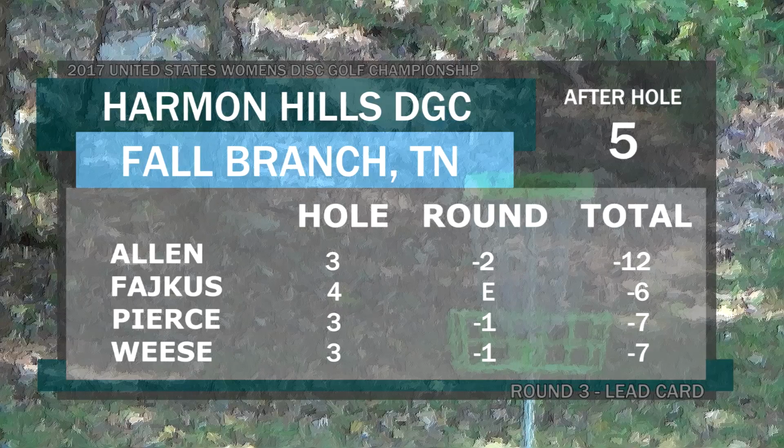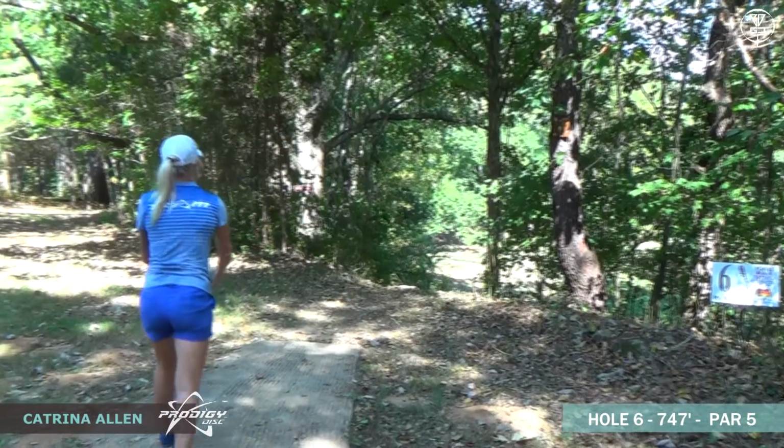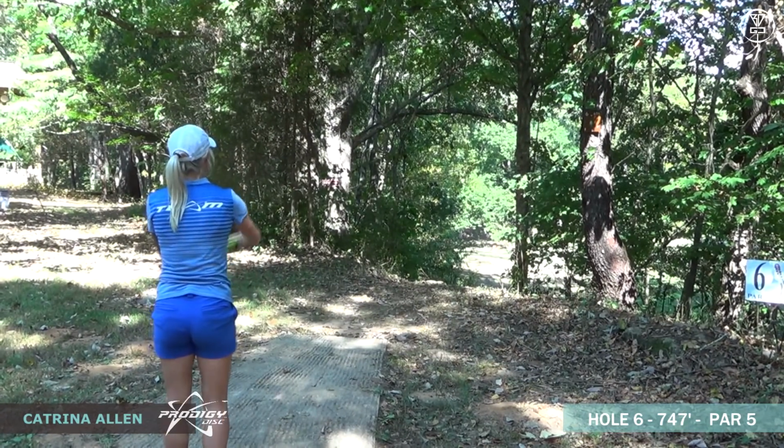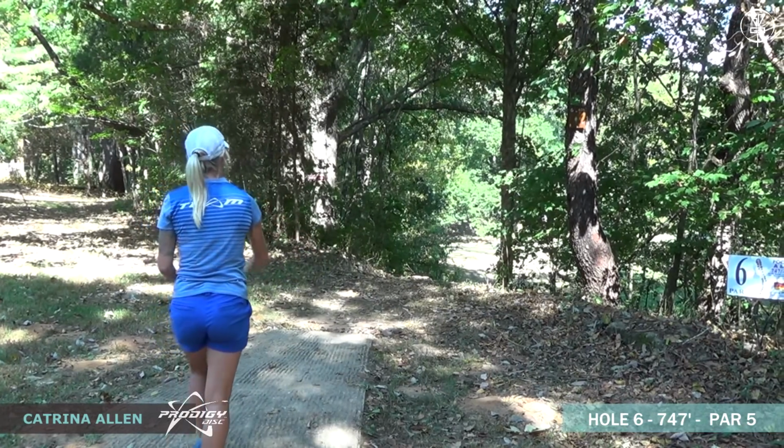We had 3 pars and 1 bogey, unfortunately, on that hole. It's not very common to see not a single birdie on that short hole. That's definitely one these ladies want to get. Moving on to the beast of the course, hole number 6, 747 feet. It's a par 5.